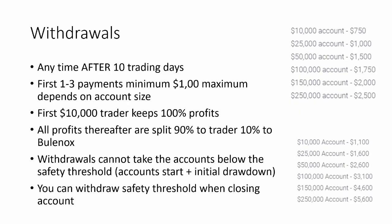Now withdrawals, and this is something that I haven't gone through yet. I can't wait to make my first video where I share the withdrawal process. But these are the current rules. You can make a withdrawal anytime after you have actively traded for 10 days. Okay, so you can't make 10K on day 1 and then withdraw it on day 2. You have to actively trade for 10 days. The first 3 payments are a minimum of $1,000, and the maximum is dependent on the account size, which I have over on the right here.